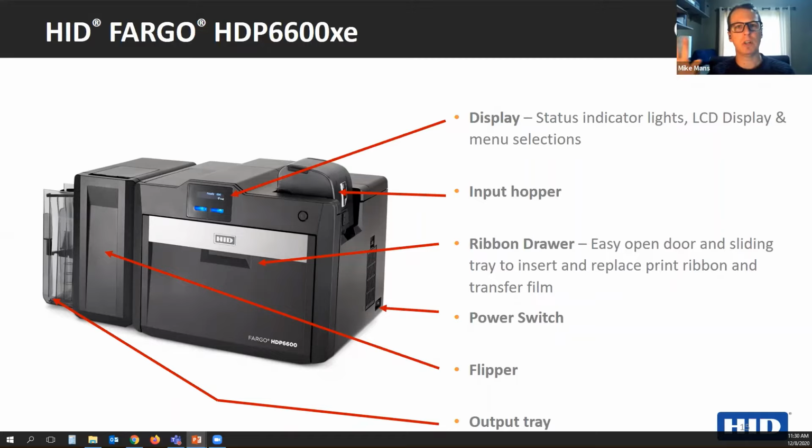So the card's very similar to the DTC. Enter on the right in the raw card stock, go through the print process, eject on the left. Very simplistic in how the printer functions from a high level and from a user interaction perspective.